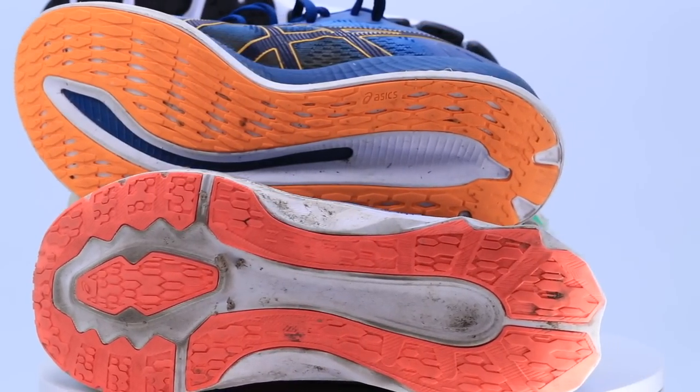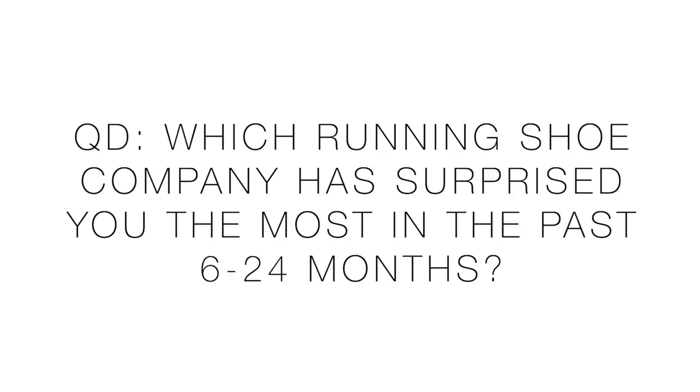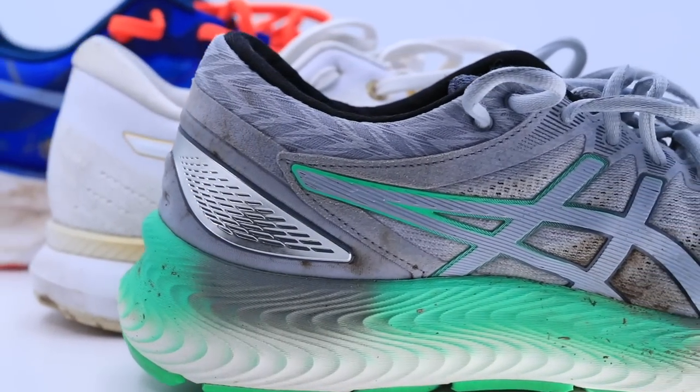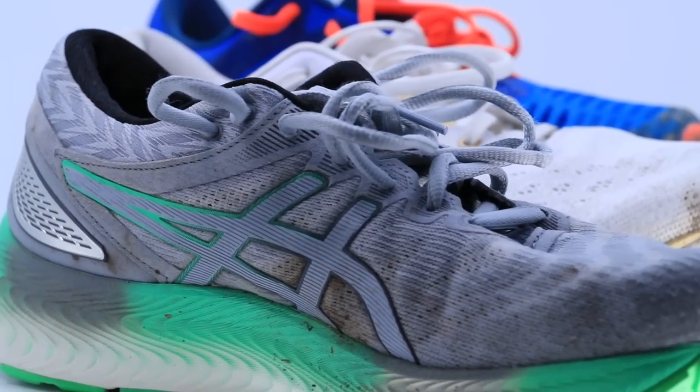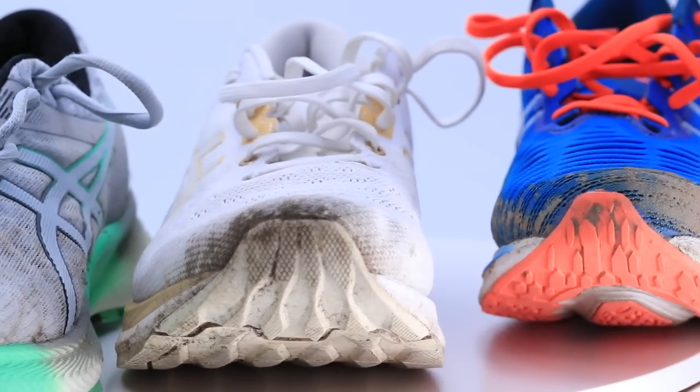Which running shoe company has surprised you the most, let's say in the last 6 months, 12 months, or the last 2 years? What running shoe company has surprised you the most with their running shoe innovation, with shoes that you've tested out and liked? For me, hands down, ASICS, hands down. It's not even a close contest. So that's the question of the day.